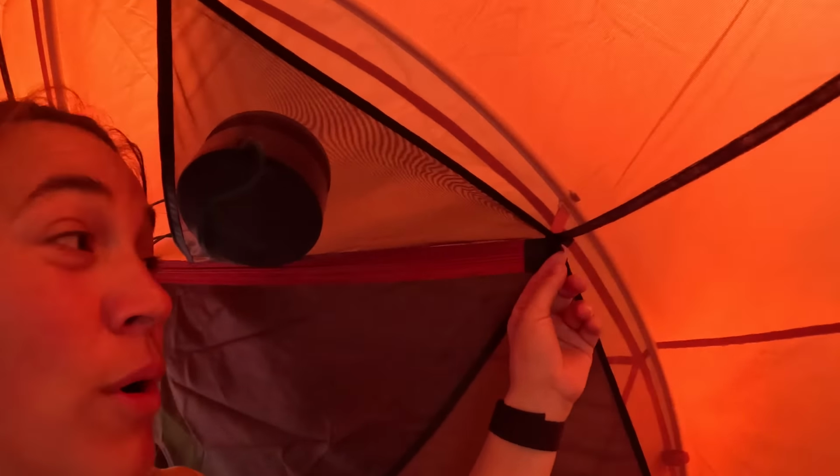If you look, a lot of the corners have them. So there's one right here, there's one in all 4 corners, and then 2, 3 actually. The main one's on the top. So lots of little loops. It helps if you bring a carabiner or something like that to hook things onto. Like I said, today we use it for our lights, which is super nice.